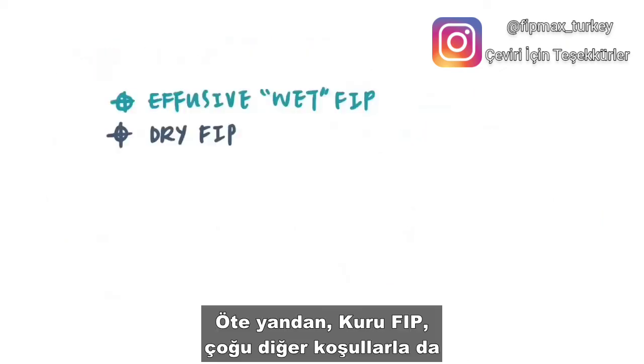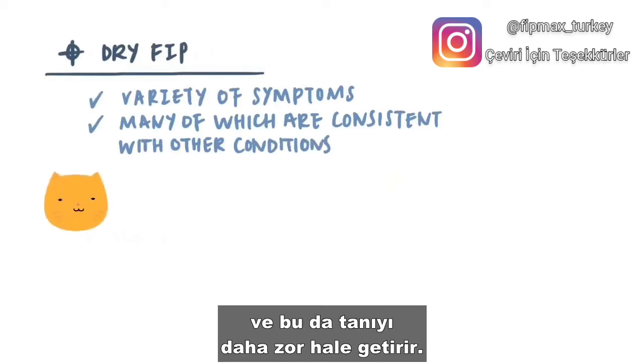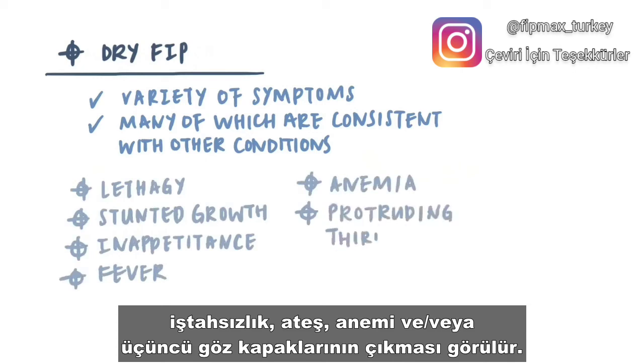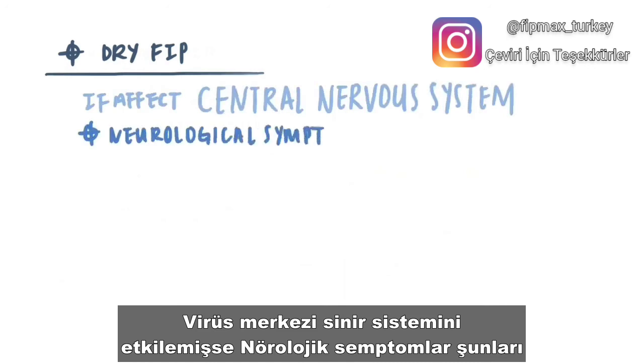On the other hand, dry FIP may present a variety of symptoms, many of which are consistent with other conditions as well, which makes for a more challenging diagnosis. Cats with dry FIP often present with lethargy, stunted growth, inappetence, fever, anemia, and/or protruding third eyelids. There is often a history of diarrhea. If the virus has affected the central nervous system or the brain, neurological symptoms may include ataxia, tremors, seizures, or nystagmus, that is, darting eyes.